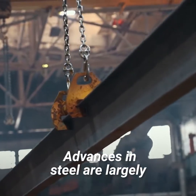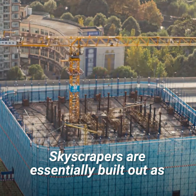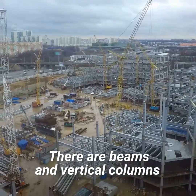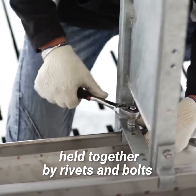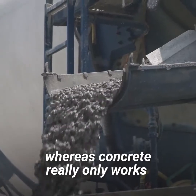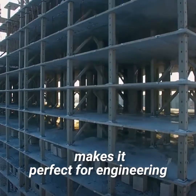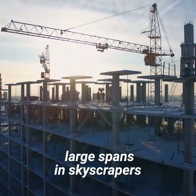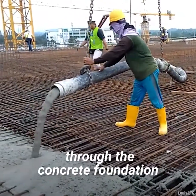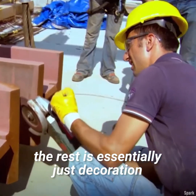Advances in steel are largely what have allowed modern skyscrapers to come into existence. Skyscrapers are essentially built out as steel skeletons before all of the windows and exterior structure is added. There are beams and vertical columns connecting each floor, held together by rivets and bolts. Steel functions well in both compression and tension, whereas concrete really only works under compression loading. The ability of steel to be used in both tension and compression makes it perfect for engineering large spans in skyscrapers. All of the weight and force is transferred through the steel to the ground, where it's distributed through the concrete foundation. Once the steel skeleton and core is built, the rest is essentially just decoration.